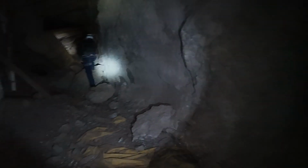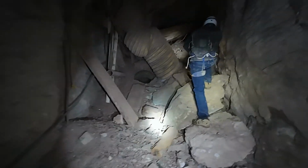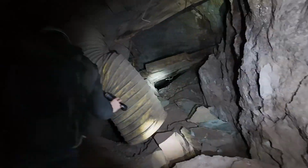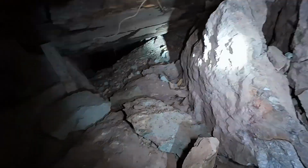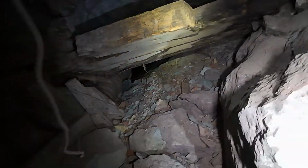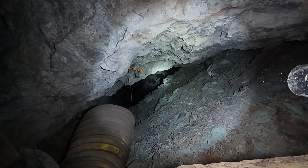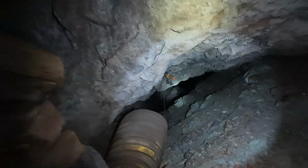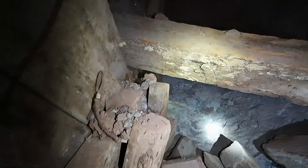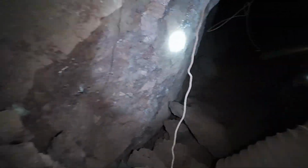I mean, we could get past it. But it goes through. Air duct? Yeah. I guess it's really not very stable. It doesn't look any better back there. Pretty sure the way out is up. Okay.